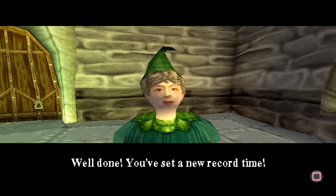Set a new record time. Here is the Herbology Race Cup as a reward. Well done, Harry.